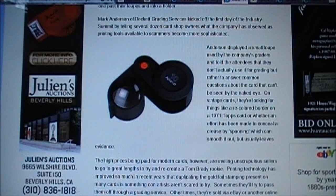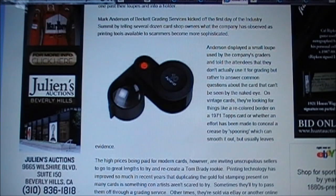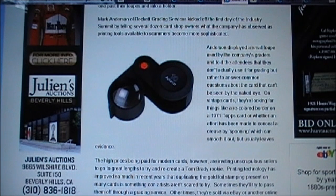And what does Beckett say? That the counterfeit attempts are up because more people are getting into this. They're submitting lots of cards. There are thousands of them right now on eBay, thousands of them for sale at all the other auction sites. A lot of these auction companies don't even check the cards themselves, which they should, to see if it's a counterfeit or not.